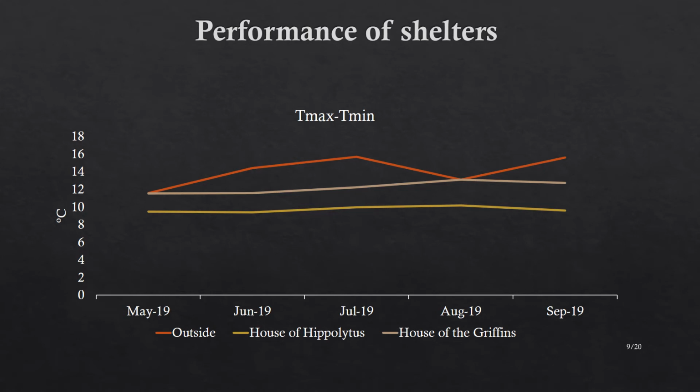As we said before, an environmental monitoring program is really important to understand the effects of shelters on the remains. In the case of Complutum, our recent monitoring has shown that both shelters protect the archaeological remains from the outer damaging risk, such as the summer extreme temperatures and diurnal temperature variations.